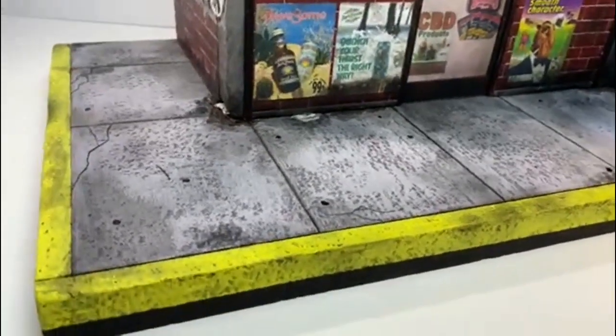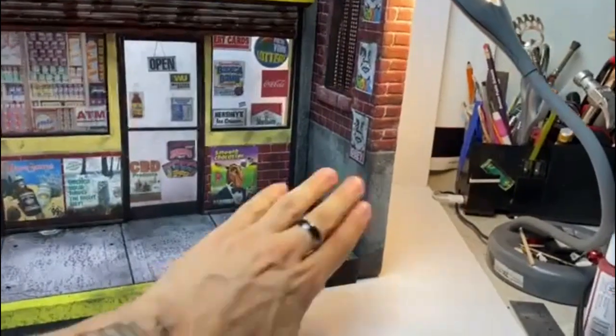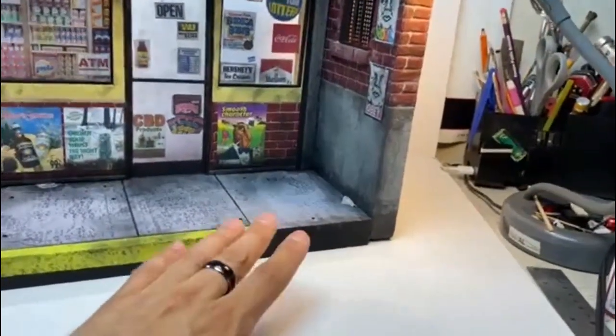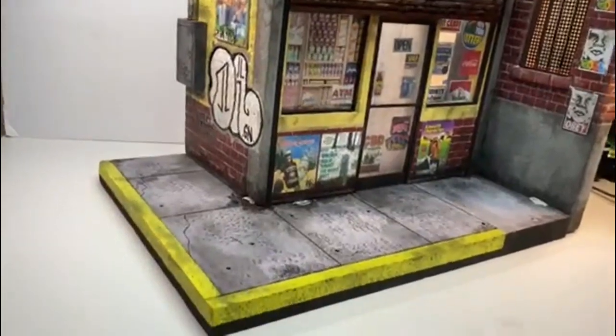The reason I didn't go yellow all the way is because in my visual, this wall continues and a sidewalk would continue here. So I just wanted to make that a little different, so I didn't go all the way in terms of the yellow there. And I think that is it.